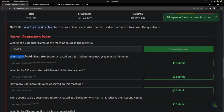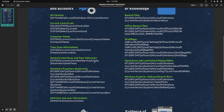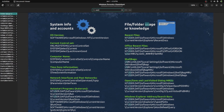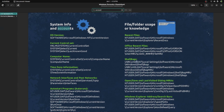That's the right answer. When was the administrator account created on this machine? They're asking for the admin account creation date and time. So we need to find the details of the user. To find the details of the user, we have to see this cheat sheet. This will be helpful for us because it has the path where we can find the user details. So let's try to read that. Current control set, OS version, recent files, shellbags. Let me find this user or account. System info and accounts.